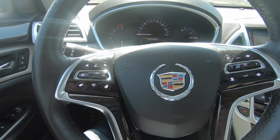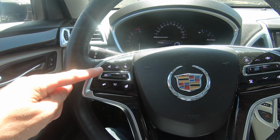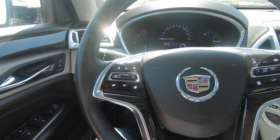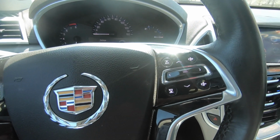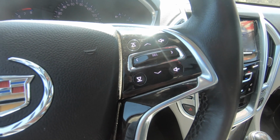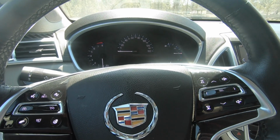On the steering wheel, you'll see we've got a lot of functionality here. So we've got integrated Bluetooth, we've got cruise control with an adaptive feature, and so the vehicle will slow down or speed up depending on the vehicles in front of you. It's got a heated steering wheel. And then over on this side, we've got audio functions for the media system in the vehicle. So you can control stations, media, and volume.